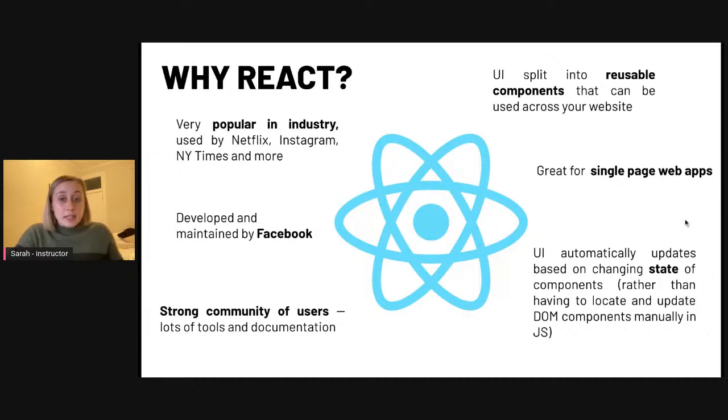Yes, so the UI in React is split into reusable components, which you can use across your website, and it's brilliant for single-page web apps. So you might be familiar with this. This is when everything's on one page, and the components inside that frame of the page change.